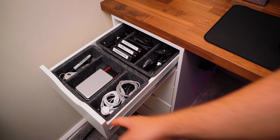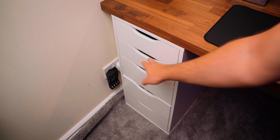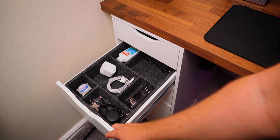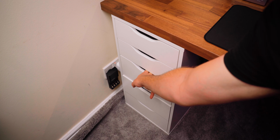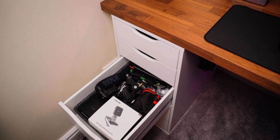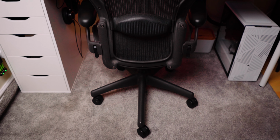Inside the Alex drawers, I keep all the items I use regularly, whether it's the odd bit of camera gear, spare hard drives, cables, tools, earpods, or battery chargers. The top 3 drawers are all organised using 4 felt dividers from IKEA. It helps me keep them relatively clean and looks way better than a drawer stuffed full of random things.